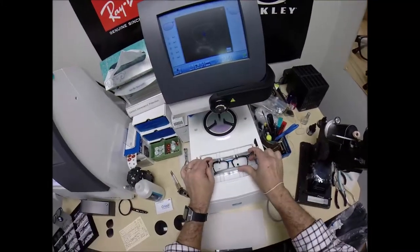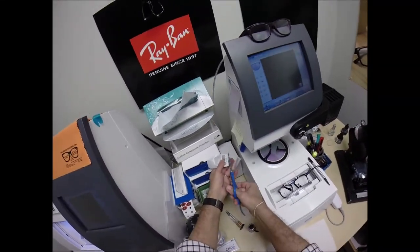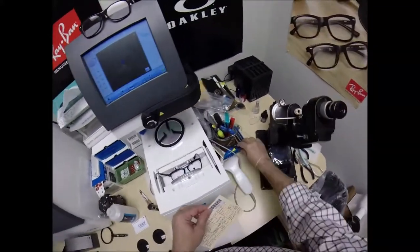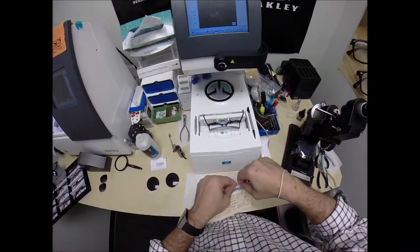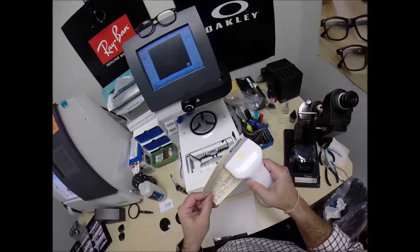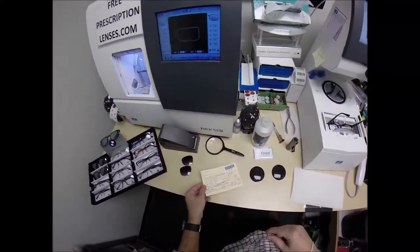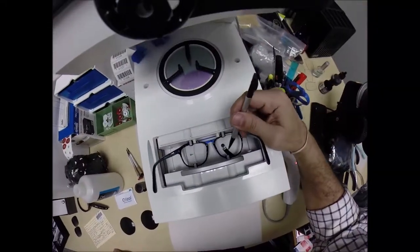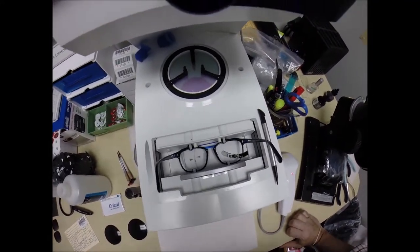I'm gonna put your frame into the tracing element of my blocker, but first, getting ahead of myself, let me trim that down. You are number 1335. Let me attach this on there for now while we are talking. I'll make a permanent copy of it later. Program the shape into the computer so that years from now, should you ever need new lenses for this frame, I can mail them right to your home. But I'm gonna hit start. A little stylus is gonna pop up and go around and trace the inside bevel of the right side of the frame before doing the same thing on the left.